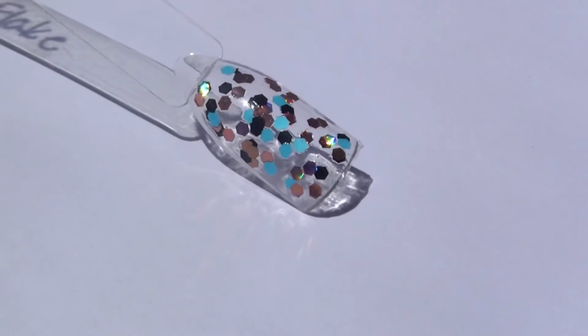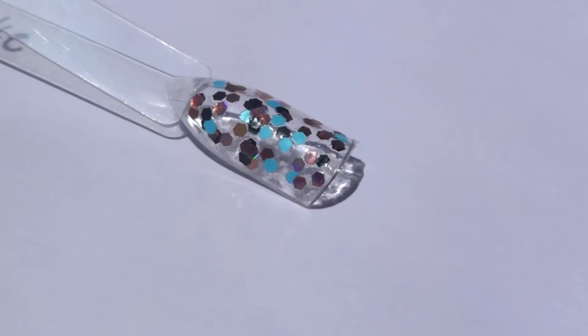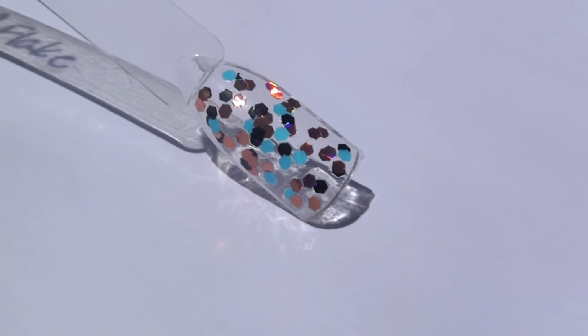I like this collection as a whole because it's a lot different than normal glitters that you see from mainstream brands. It is a little bit more indie-esque, if you will. So I really do like them.